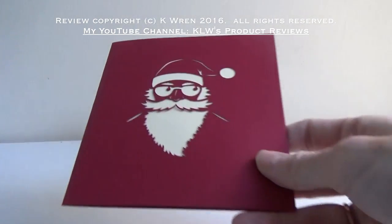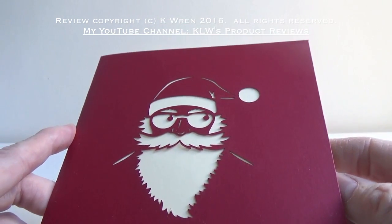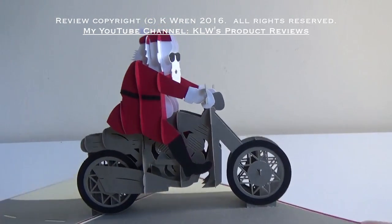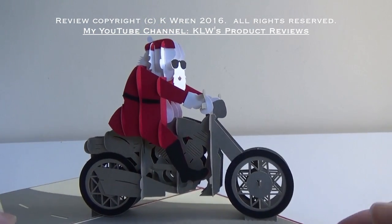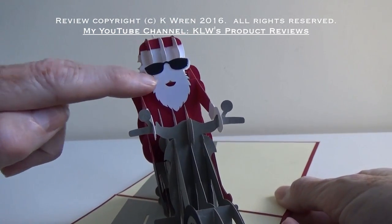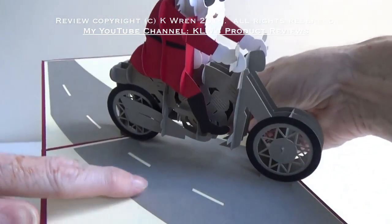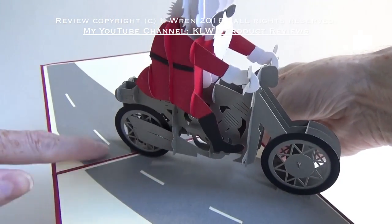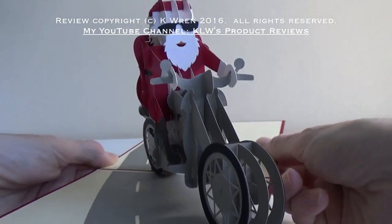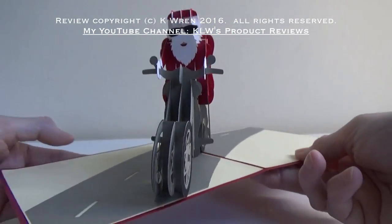And now finally, this has to be one of my favourites. It's got Santa on the front and opens up into Santa on his bike. I'm a cyclist, so I particularly appreciate this. But he's also quite a groovy Santa with his shades on, his beard, the motorbike, cycling along the road, complete with a centre line as well. Really, really clever. These are going to make anyone smile.